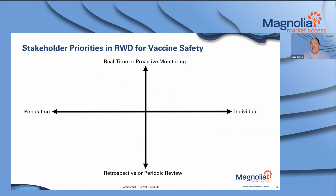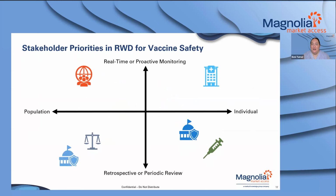Perfect. So if we think about the spectrums of needs in terms of vaccine safety data and real world data, there's your population level, all the way to individual, right? So how is this functioning amongst the 10,000 patients in a particular city versus how is this functioning for me personally? And then on my y-axis here, I have the breadth of data timeliness. So is this a retrospective or periodic review, or do I need data that is very real time, very relevant, very new, right? And so again, looking at those same stakeholder groups and thinking about what their needs are on these two spectrums as they interact with each other.